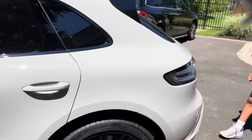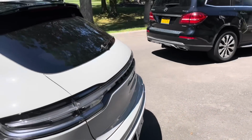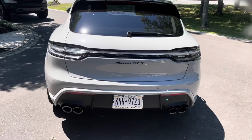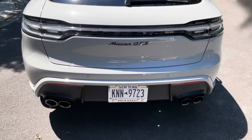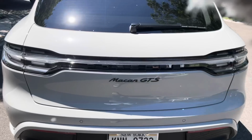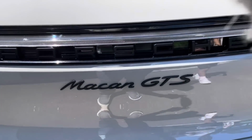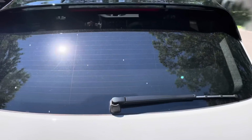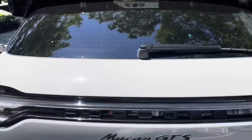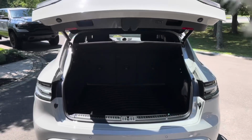Go around to the trunk, I'll show you guys how to open it. A lot of people, when they see this car, they don't really know how they open it. Some people have tried to put their foot underneath it and try to kick it up. That doesn't work. There's nothing in here in the logos that open it up. It's actually on the rear windshield wiper. So the button is right here. Press it, it'll open up.